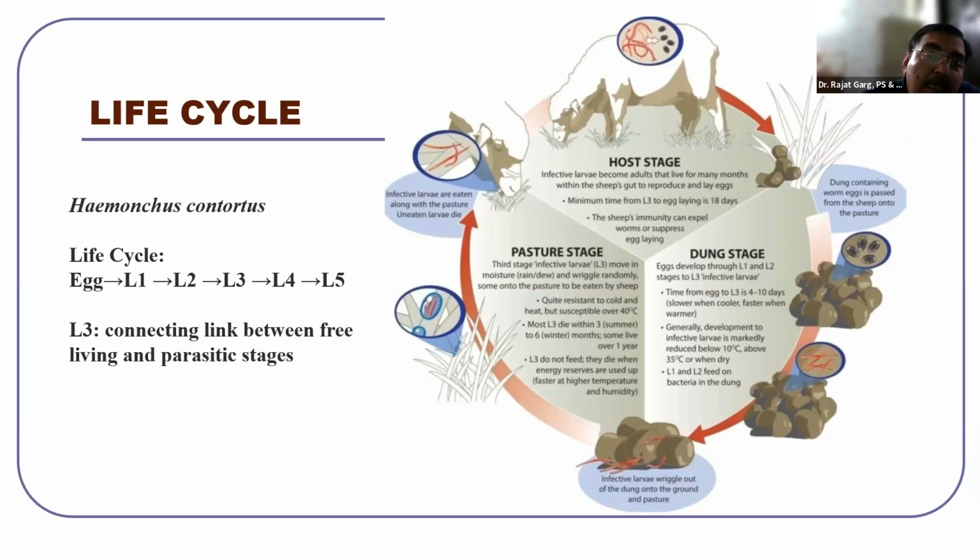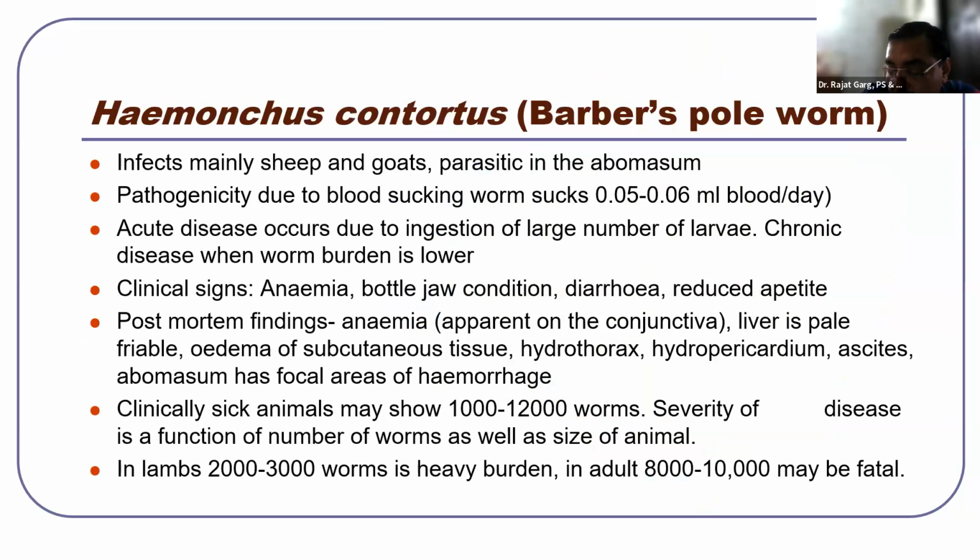So the important point is that the third stage larvae are the connecting link between the free living and the parasitic stages. The third stage larvae are actually free living, and they then infect the definitive host, and they get converted to fourth stage and fifth stage larvae, thereby producing parasitic disease in the animals. So this was in very brief about the life cycle.